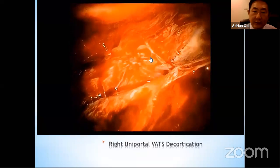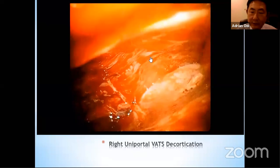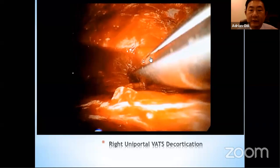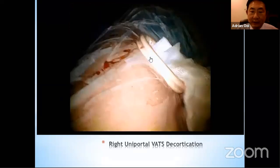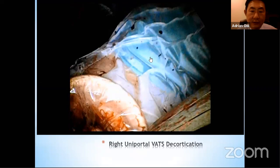So you can go in either direction. As long as you have a space, you just follow the proper space nicely. All right, going up to the apex. Now the space is going all the way up and he's bleeding. So what I do is change to the wound protector and put a gauze inside, and I wait 10 or 15 minutes until the bleeding stops, then I continue.